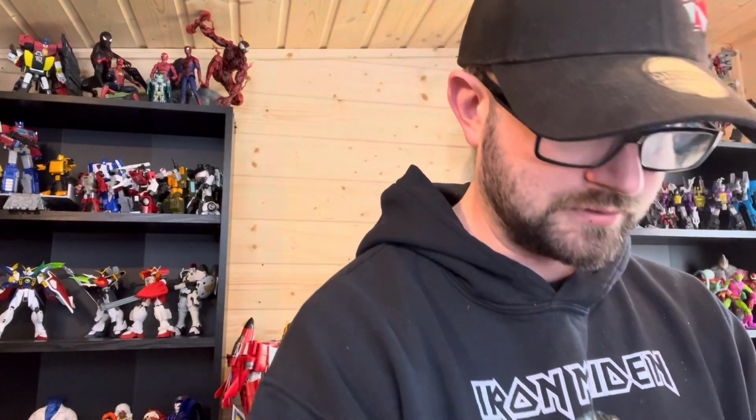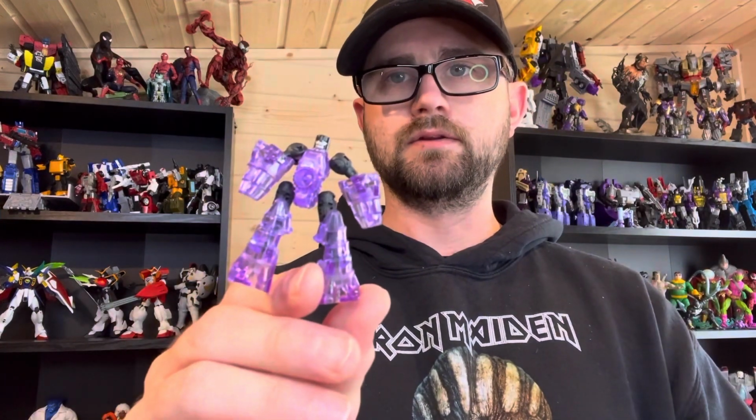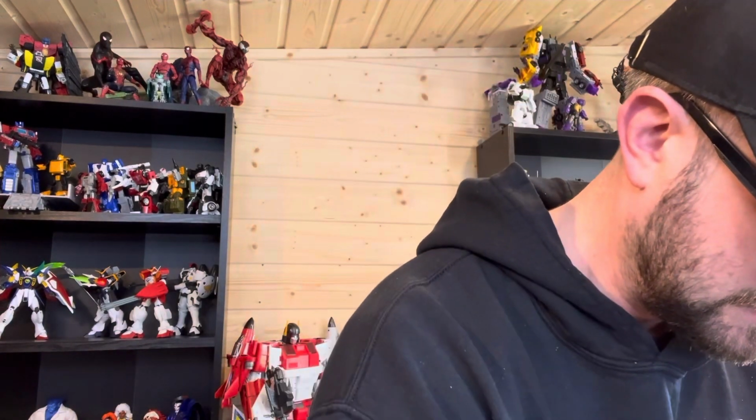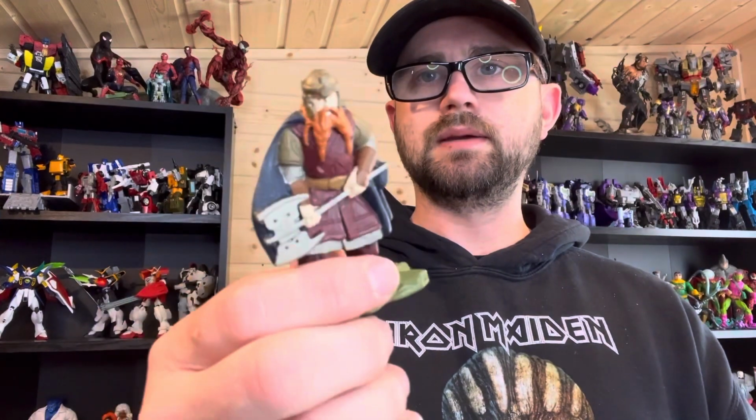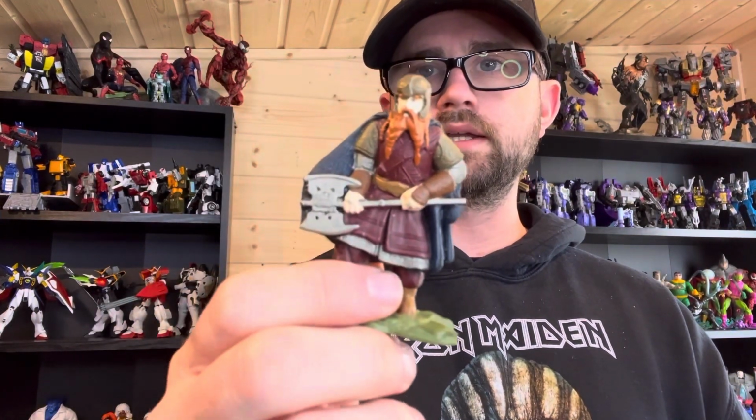Definitely can tell it's from the older sort of series. I think this is from back when it came out, and his gun is a little warped, but it's been lying in a bag, all scrambled up. And we have another Minicon. I have no idea where these come from. I wonder, do they combine? No idea. We have Darth Sidious with Force Lightning. We have a little Gimli figure from Lord of the Rings.